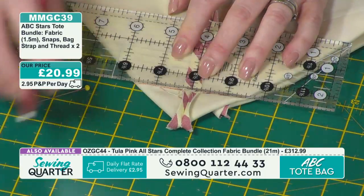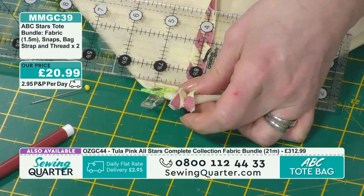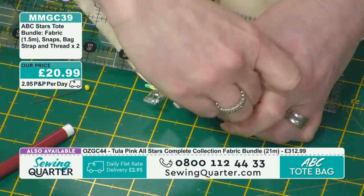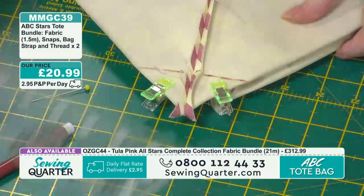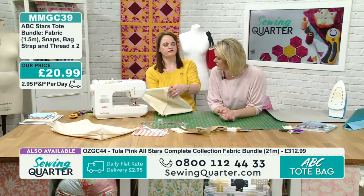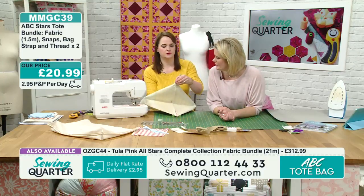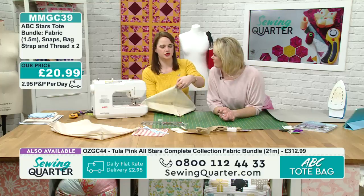Okay. And then I'm going to clip that just to make sure that it doesn't move out of place. Clippity clip. And then I'm going to do the same thing on the other side. So you wouldn't sew it yet? I'd be tempted to quickly sew that, then I can take all my clips out. But then I'll just do both at the same time. Oh, that just makes more sense.